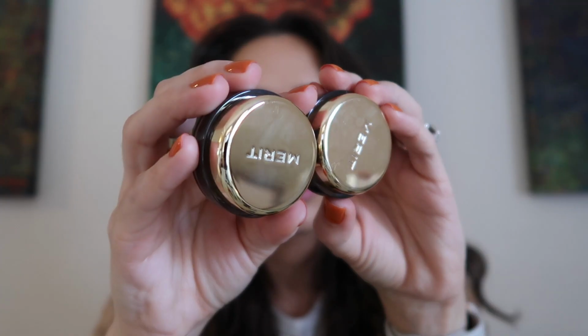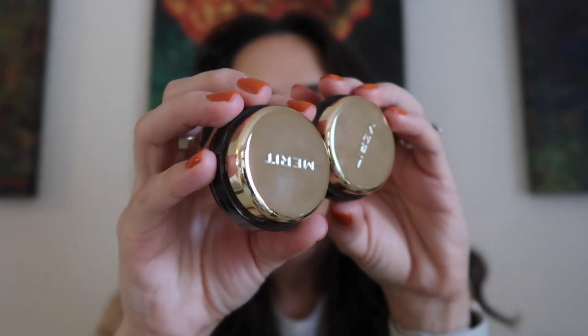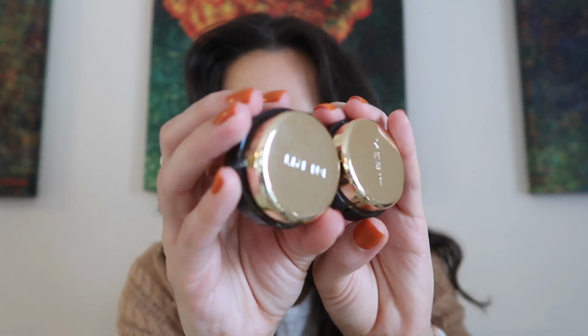Let's talk Merit. You knew the time was coming. The first thing I want to go ahead and recommend is the hot commodity right now, which is the Solo Shadows. And let's talk first about the stunning packaging. Okay, I mean, who doesn't love their packaging? Let's just start there. I love the fact that they click open and shut.